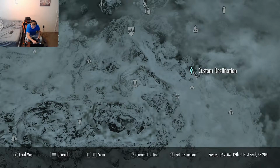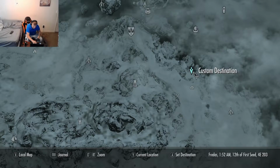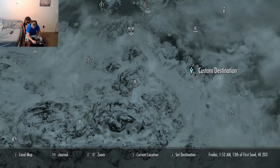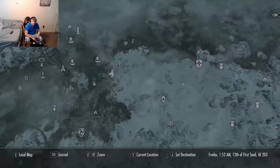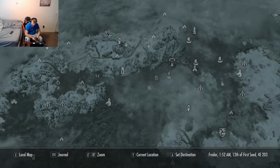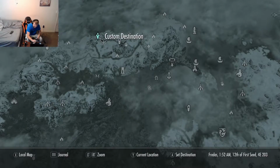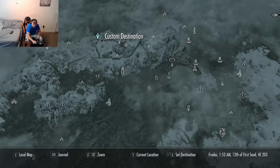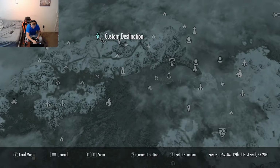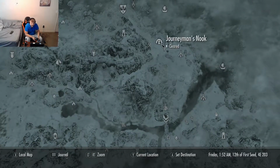The spot where this can be found is in a chest in Widow's Watch Ruins in Haafingar. The watchtower location is actually near Ravenscar Hollow. I'm roughly right about here, I think. Look for a watchtower location in that area and you will find it, in a chest. We will be going to the Journeyman's Nook location, and I will be showing this off because it seems to be the most complicated of the bunch. I feel like it would be helpful if I showed this off.